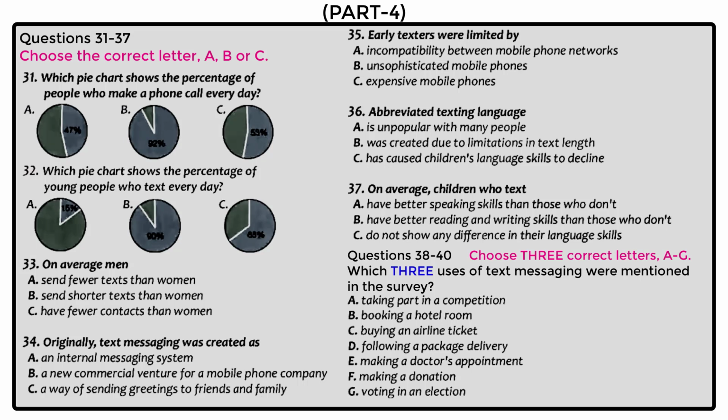This limitation on length is what spawned the common shorthand used by texters the world over. Abbreviations like BTW for by the way and TTYL for talk to you later have now entered the English language for good, whether we like them or not. Fears that this text speak would have an adverse effect on children's language skills have so far proven incorrect. In fact, a recent study has shown that children who are fluent in text messaging have higher than average literacy skills compared to those who don't text.